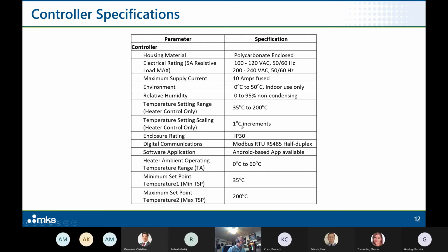One thing we do not have is PID control. We did have PID control in our Series 48 controller. Unfortunately, that just causes more problems than it solves when you're just dealing with a pump line heater. You have so many variables in a pump line that PID control is really difficult to manage. IP30 for the enclosure rating, Modbus RTU RS485, the Android-based app. Ambient operating temperatures are up to 60 degrees C, minimum and maximum temperature set points.